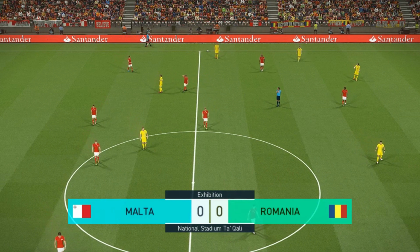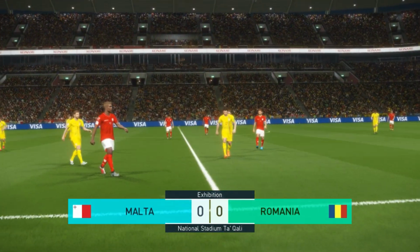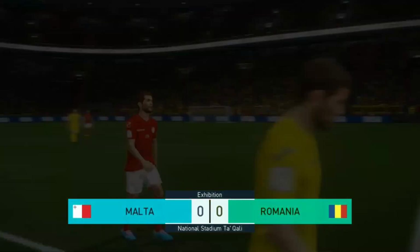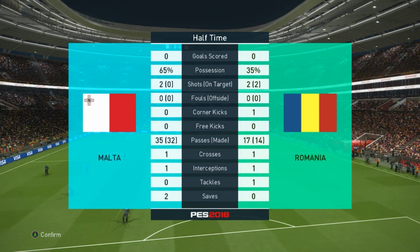Final action of the first half. So both sides have drawn blanks. They have toiled at times, but it's not been a bad game by any means. So there was the first half. Romania ended that first half in such a strong fashion.